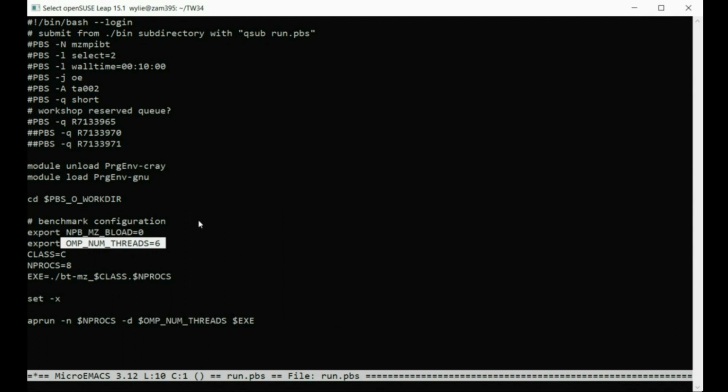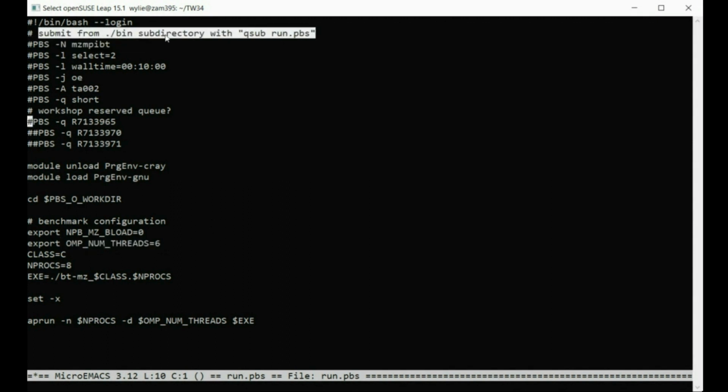So those are a little bit unusual for Archer Cray systems if you're familiar with other Cray systems, but if you use the provided job script, everything is set up for you, and that's a basis for converting things if you were to run your own application. As I said at the top, it reminds us to submit it from the bin directory, which is where the executable is located, with this qsub command.